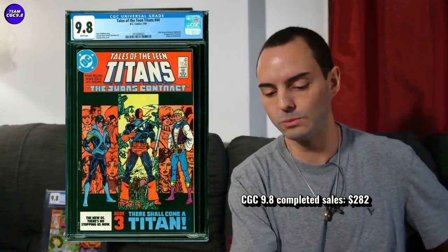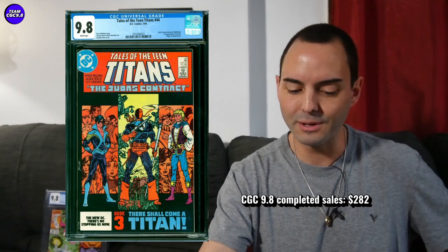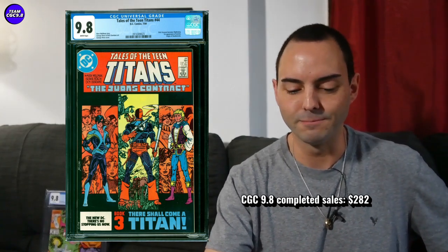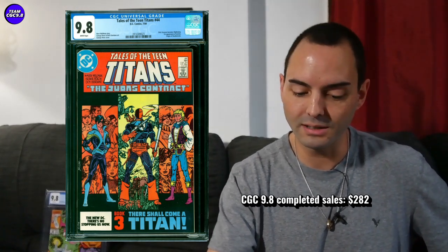I don't think you need to wait any longer on this one for it to pull back or anything like that. If you're a Nightwing fan, this is kind of the one to get. George Perez classic cover. So I think $282 is pretty much the good fair market value on that one.